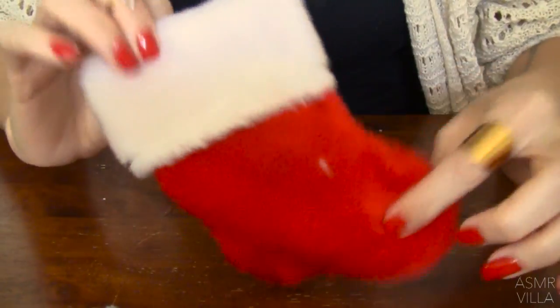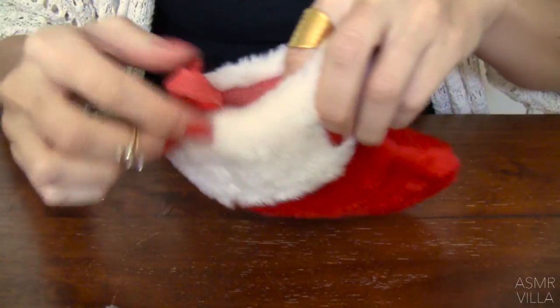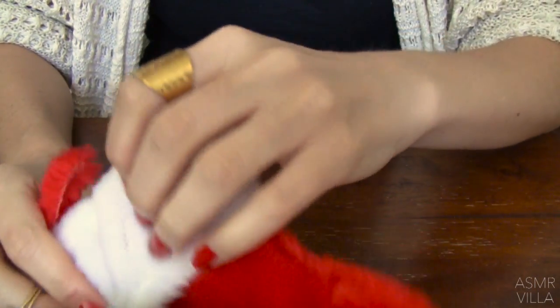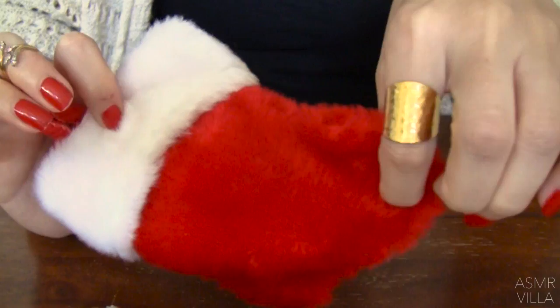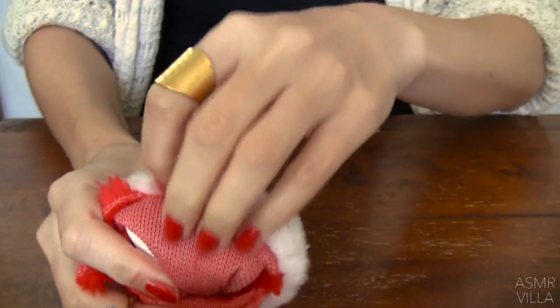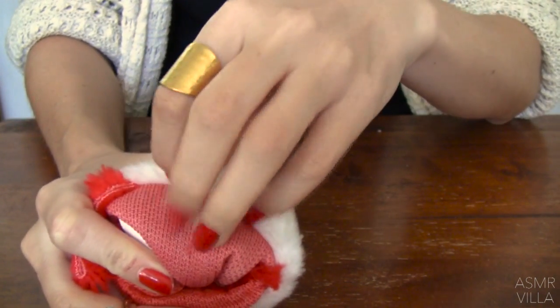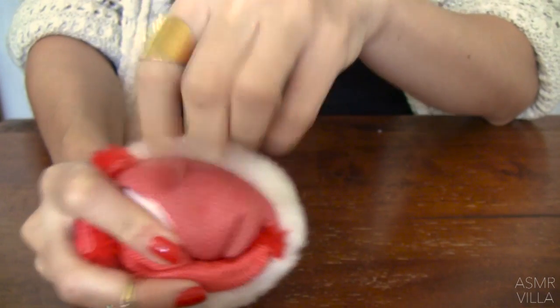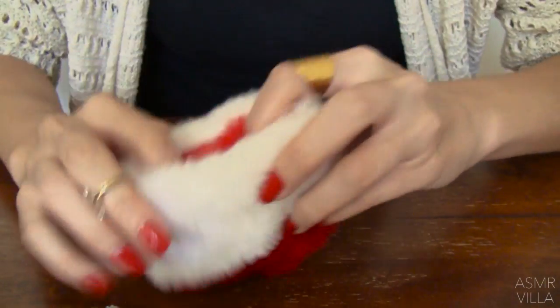Okay, next item. I have this little stocking. It's a little baby stocking. Just a tiny little guy. It's very soft. It's obviously standard, kind of traditional red and white. And then on the inside, it's a bit of a scratchy section here. It'd be hard to get much in this. It's quite little.